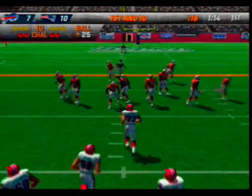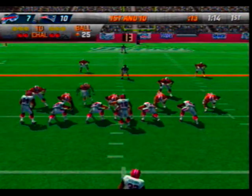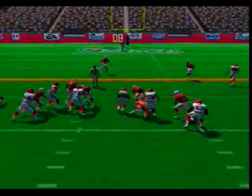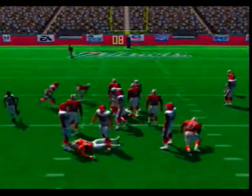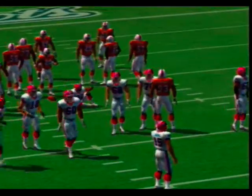First and 10. Ball on the 25-yard line. Only one man back. Give it to the halfback. Little comes up to make the play at the 19. Number 32 busted through for a few tough yards.